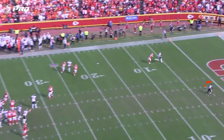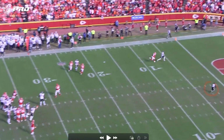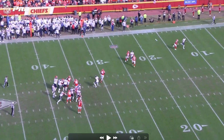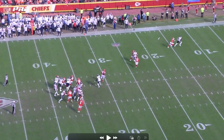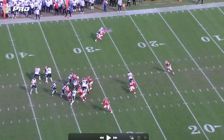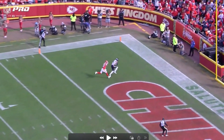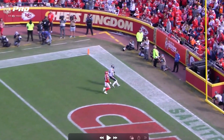Maybe it was more obvious to this ref. I don't know. Maybe he wasn't even looking in that direction. I'm not sure. But in any case, it's just a great route by a great receiver. And you know what? If you're a defensive back in the NFL, you're going to have to deal with some physicality. Even if it isn't an obvious push-off, they're not going to call it. So I think, Sutton, I chalk that up more to just nuances of the game.